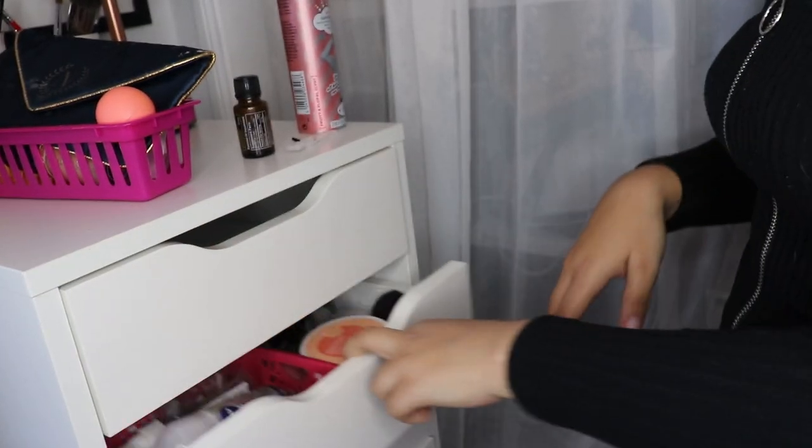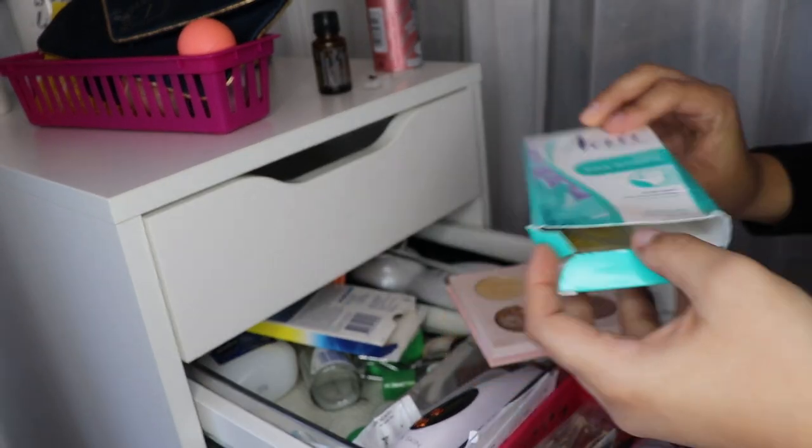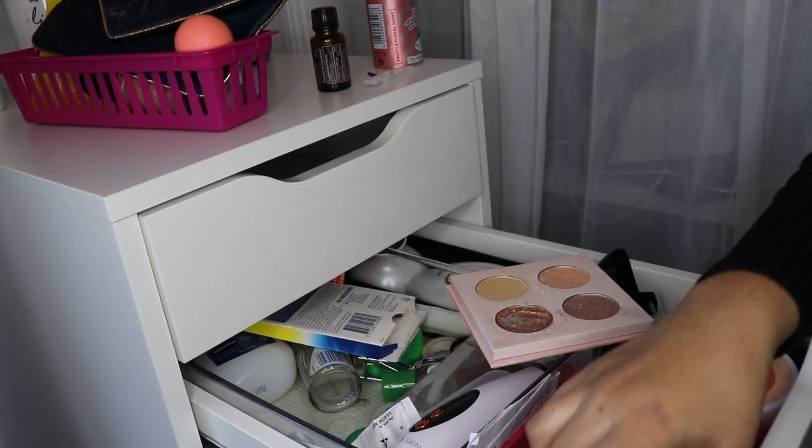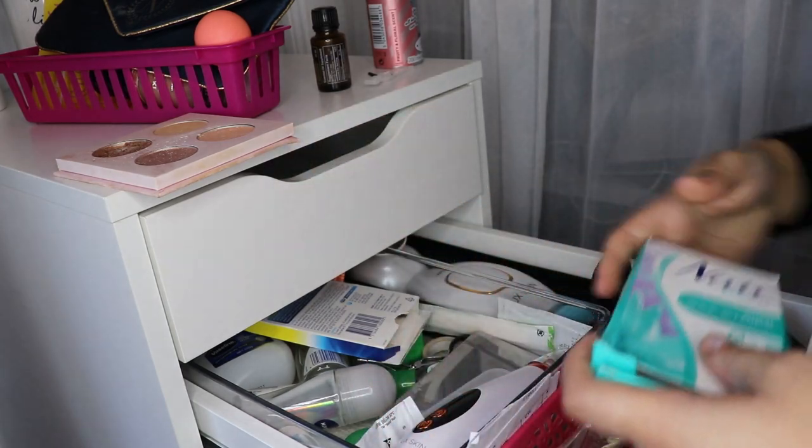Close it for a second. This is our next drawer. So this one is more of like wax, deodorants, stuff like that. Don't know why that's in there.